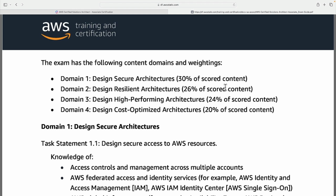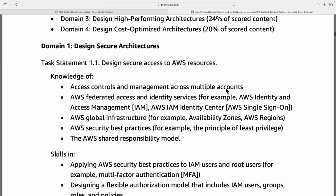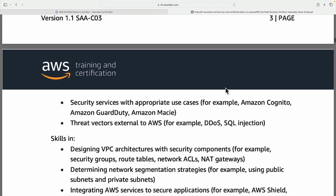So we find that the exam is broken into these 4 domains, and the exam guide will then go into some of the detail on this. Now, it's going to be a bit boring if I actually went through and read through all this. There's a lot here. Essentially, there's quite a few different task statements which define which topics are likely to appear on the exam. And if we scroll down, you can see there's a lot of them.